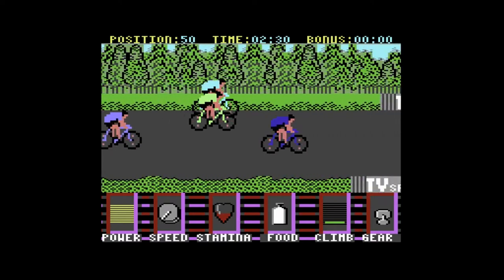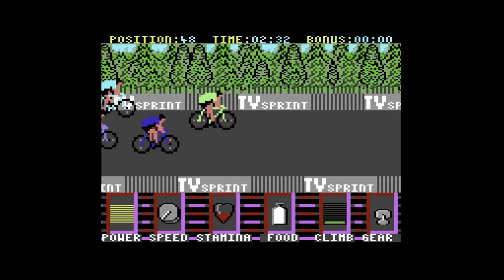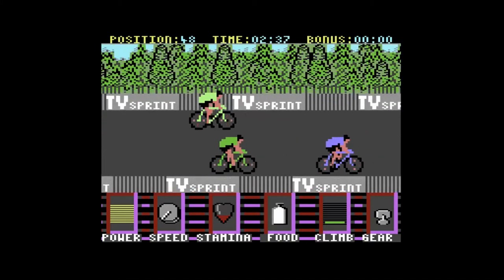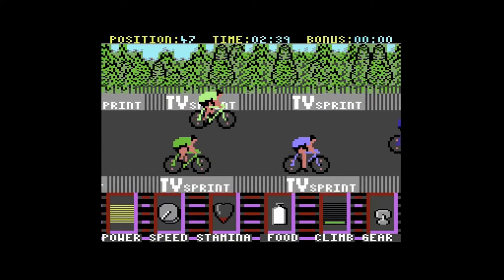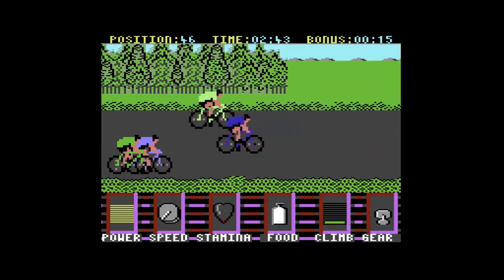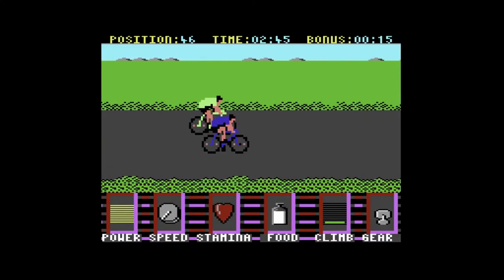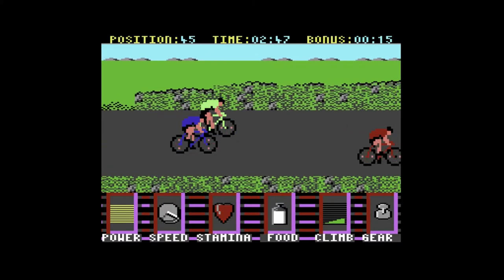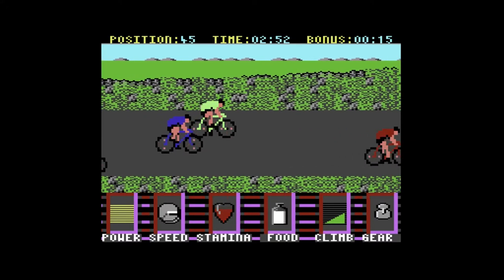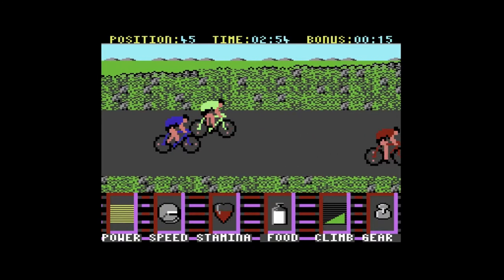You don't have to go full speed, but if you are going slow enough with that joystick waggling, you can maintain a top speed, and hopefully you can beat the TV sprint, which will allow us to gain a prize at the very end, which is awarded the white jersey for being the fastest sprint time. Unfortunately, we don't get the yellow jersey for being in the lead.